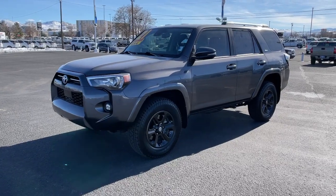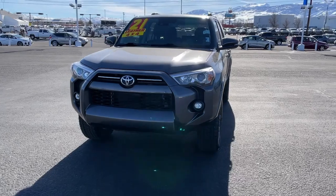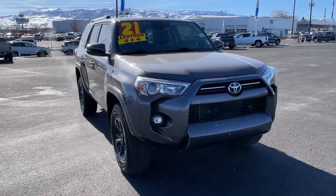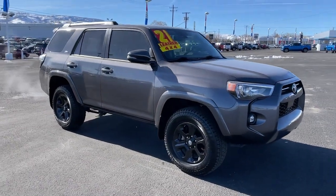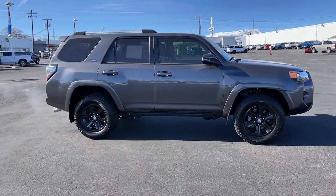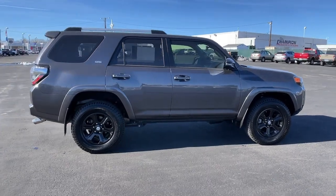You just found the 2021 Toyota 4Runner. This vehicle is an outstanding buy with fewer than 40,000 miles on the odometer. This rugged 4Runner delivers serious off-road capability, a comfortable interior, and family-friendly practicality. Enjoy the great outdoors like never before in this astonishingly versatile vehicle.